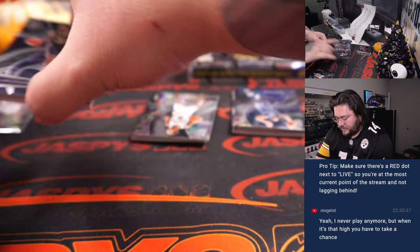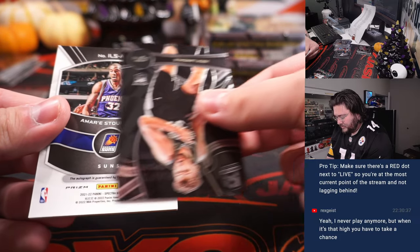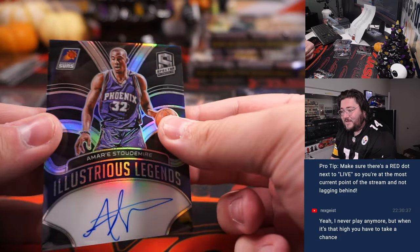Very nice. Brogdon. Amare Stoudemire for the Suns. Illustrious Legends.